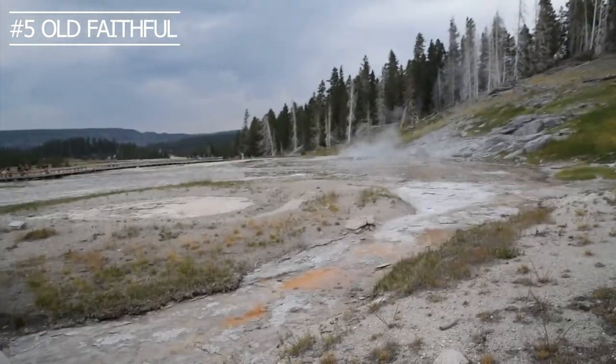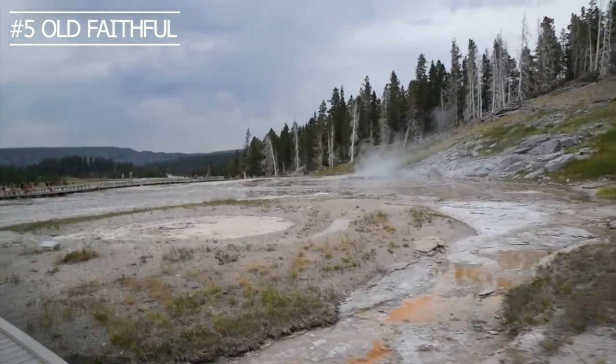Apparently the Grand Geyser's eruption is the tallest in the world, but it's so unpredictable, so we didn't get to see it.